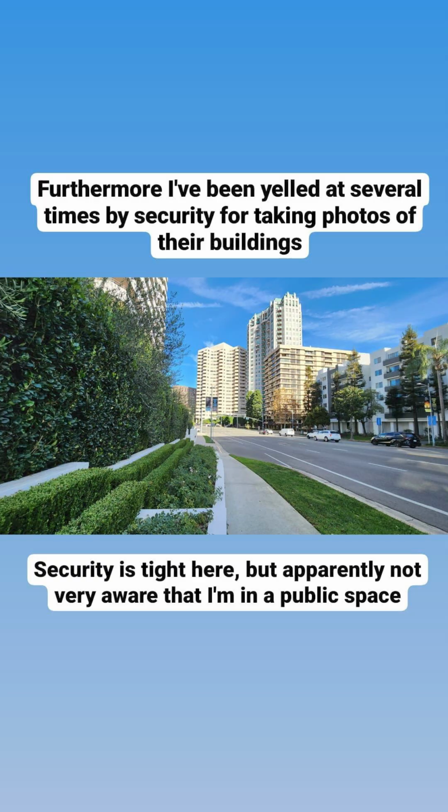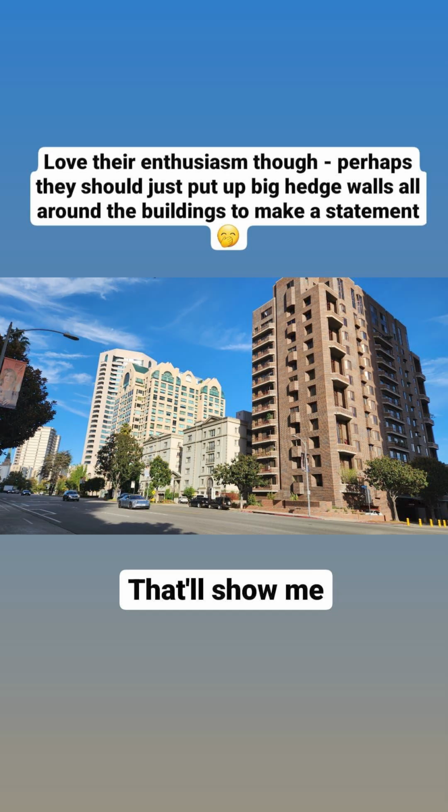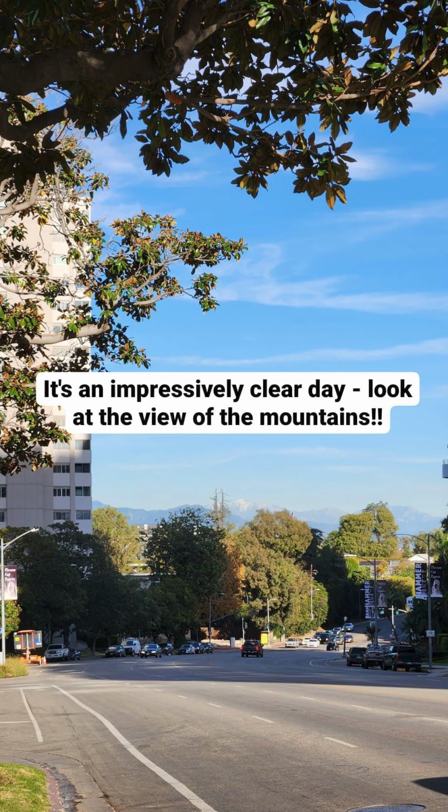Furthermore, I've been yelled at several times by security for taking photos of their buildings. Security is tight here, but apparently not very aware that I'm in a public space. Love their enthusiasm though. Perhaps they should just put up big hedge walls all around the buildings to make a statement. That'll show me. It's an impressively clear day.